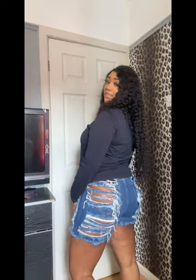Yep, so this is what it is. Yes, this is nice. I'm going to give one more view of the booty. Yeah, y'all about to look nice in the jeans, yeah, man. Yes guys, so on to the next jeans.